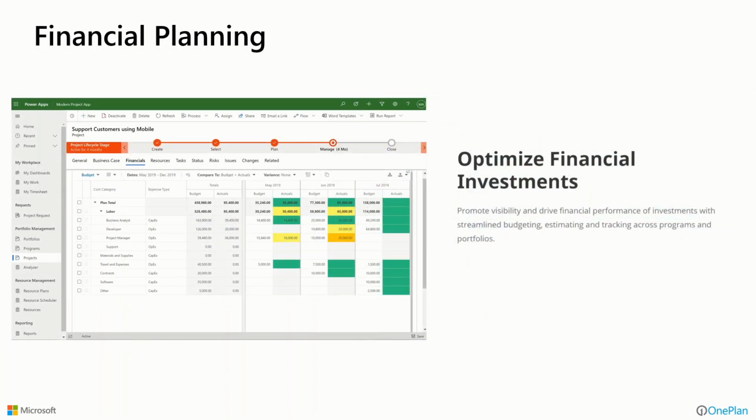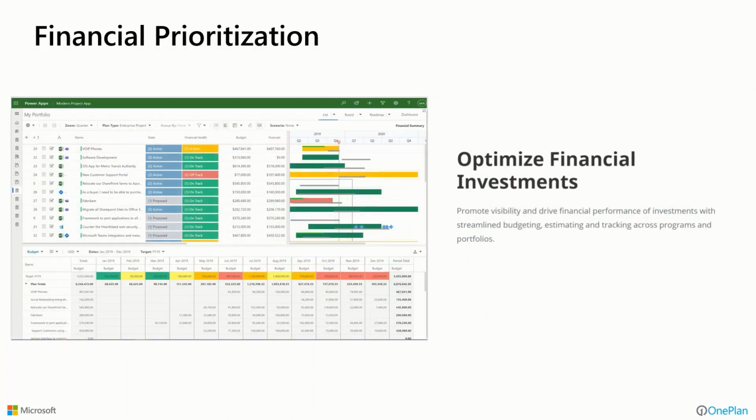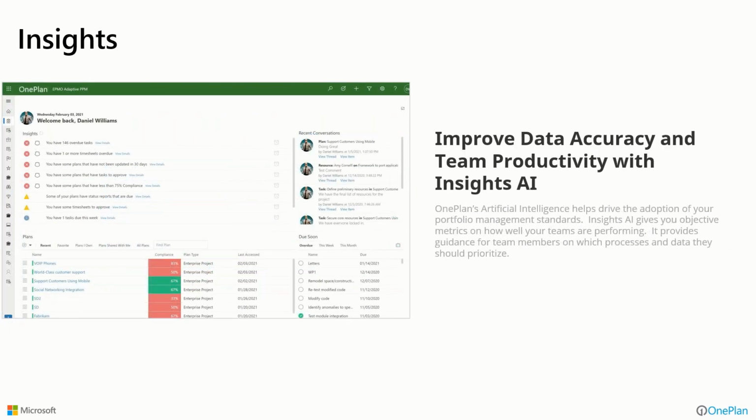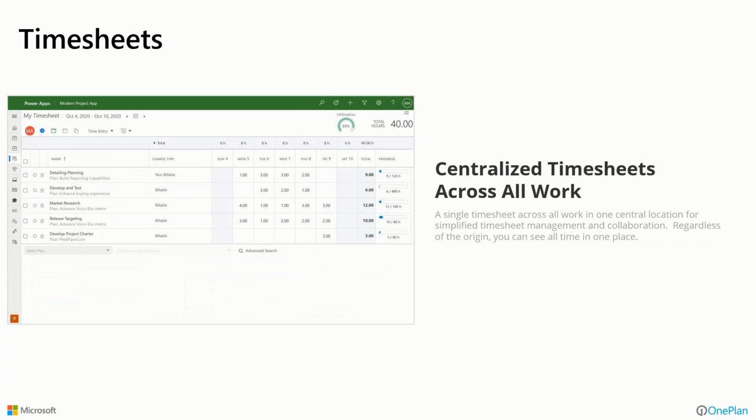Be able to do financial planning. Paul's going to show you some of this: financial prioritization and what-if, so with financial-based what-ifing. Strategic execution through OKRs and strategic portfolio execution, as well as being able to align your projects with these strategies. And then insights, to give individual users a homepage where it draws their attention to things that require their attention, things that might be falling off track, things that they may have overlooked, conversations regarding the things that they're intimately involved in, and access to projects that they're involved in very quickly. And then the time reporting piece that's important to so many people in so many different organizations.